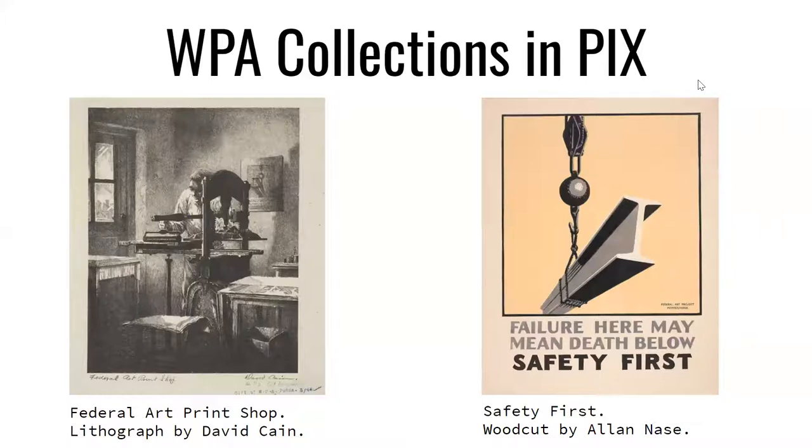So when the WPA ended in 1943, the General Services Administration divided the works of the WPA workshop in Philadelphia and gave them on long-term loan to the Free Library, the Philadelphia Museum of Art, and the Pennsylvania Academy of the Fine Arts. Over 1,200 drawings and prints at the library are part of this loan and tracked by the Fine Arts section of the GSA. 116 posters were also given to us, the print and picture collection.